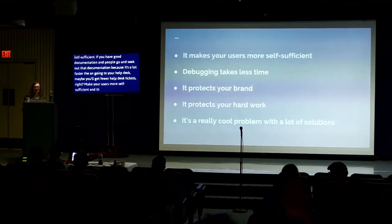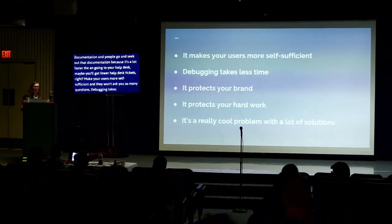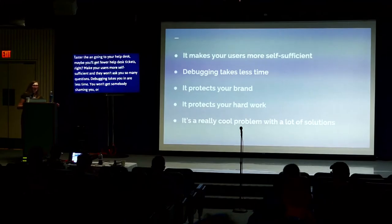Debugging takes a lot less time. You're not going to get somebody shaming you or coming over to your desk being like, I don't understand how your code works, please explain it to me.